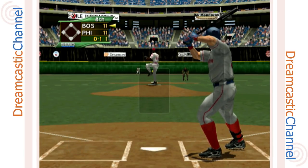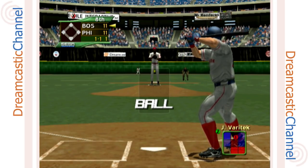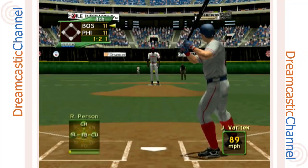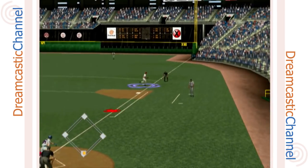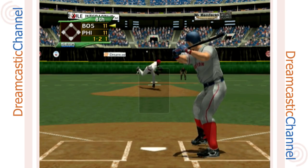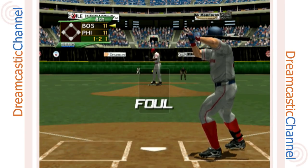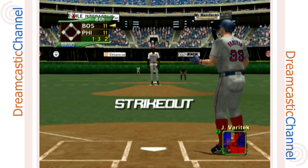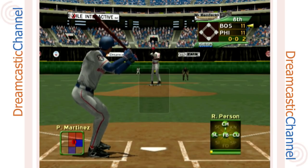The base is empty with 1 out. Not even close with that fastball high and outside. 1 ball and 1 strike. Fouled off to the left side and out of play. Foul ball lined to right. 1 ball and 2 strikes. Laced foul into short right. 1 and 2. Robert Person gets him swinging on old Uncle Charlie for the strikeout.